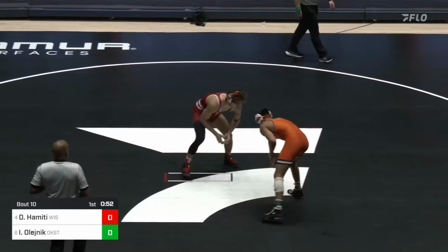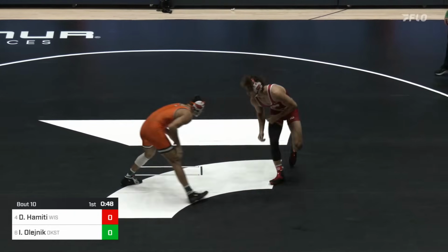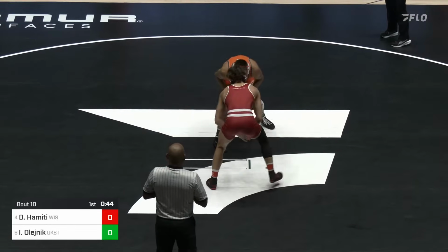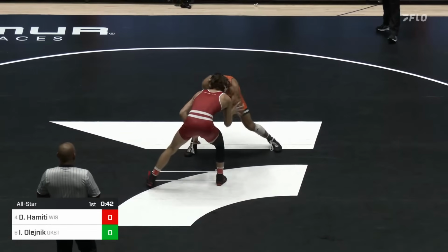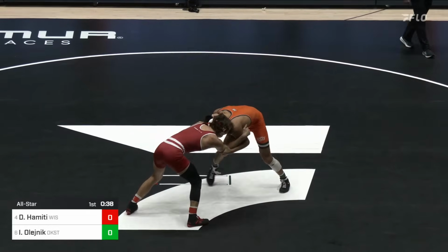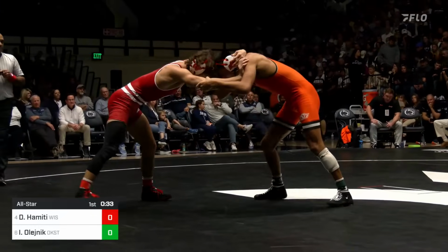It's not a position you really want to be good in, because that means guys are on your leg all the time, but he's obviously really savvy there, very comfortable. It's a tough place to live all the time, but he's saved 3 takedowns on the edge now by not stop wrestling and being very comfortable there. 37 to go here in the first period.